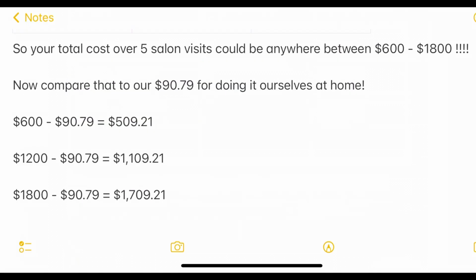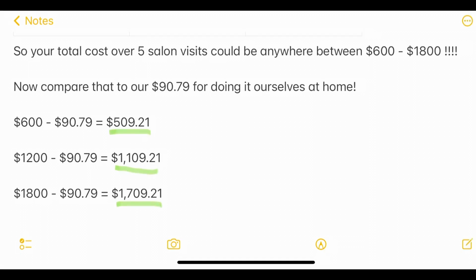So now let's compare these salon totals to our at-home total, which was $90.79. This leaves us with between $509 in savings and $1,709 in savings. You can really see how when you live in a more expensive area, this really starts to add up over time. 5 salon visits could be the number of times somebody goes in a year, depending on how far apart you like to have your visits. But if you're really trying to maintain your hair color, that could easily be 1 year of salon visits.